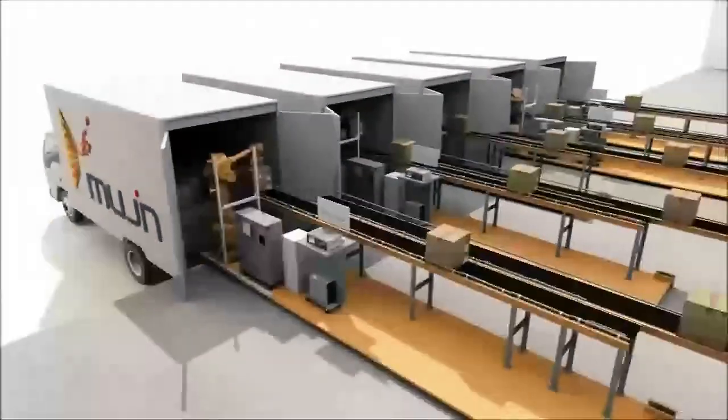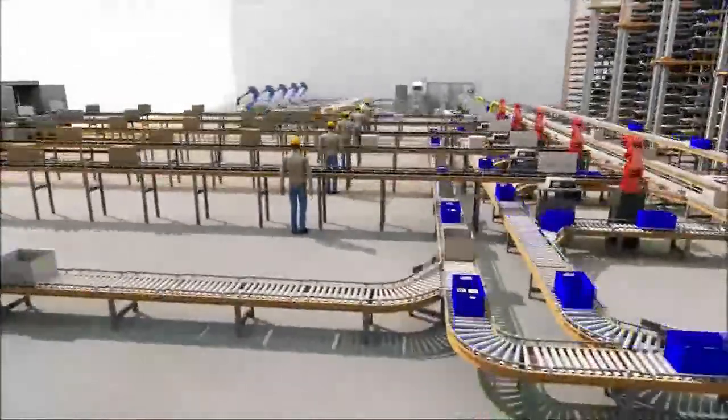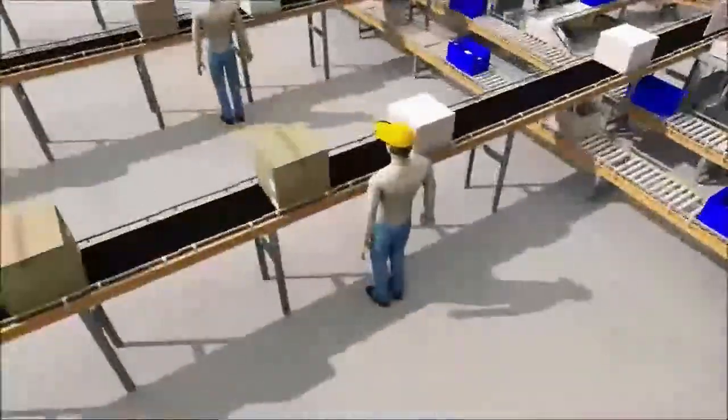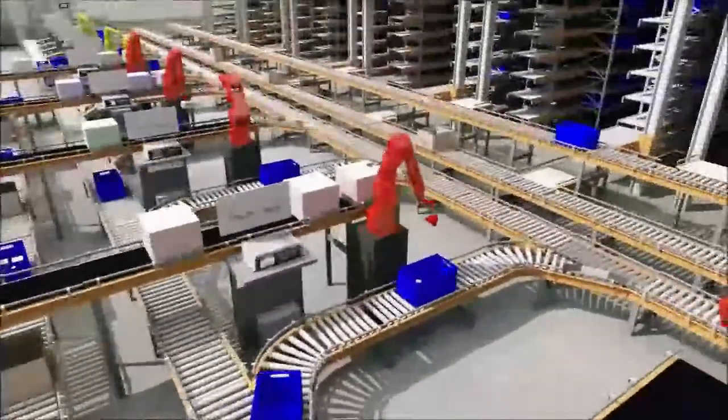So we're going to play a video for you here, just to highlight some of the use cases in kind of a simulation environment, a video of a simulation here.